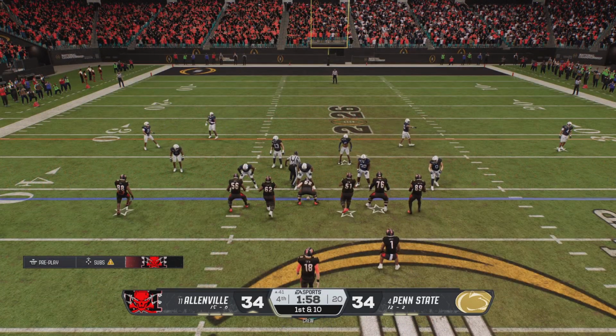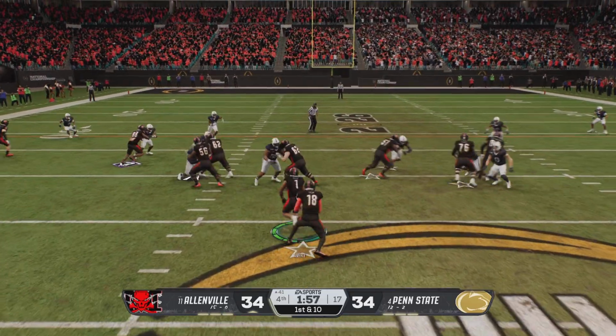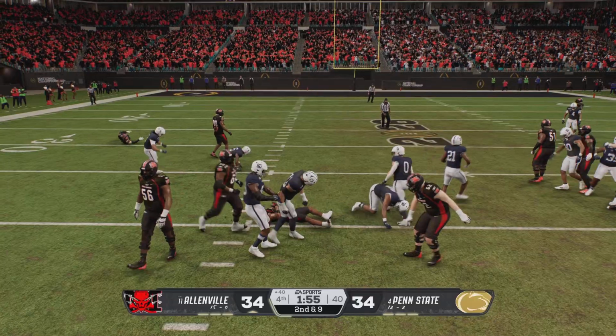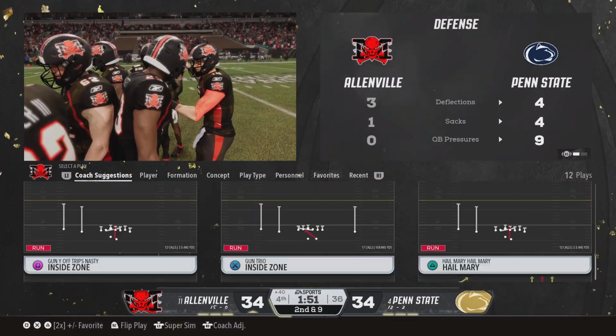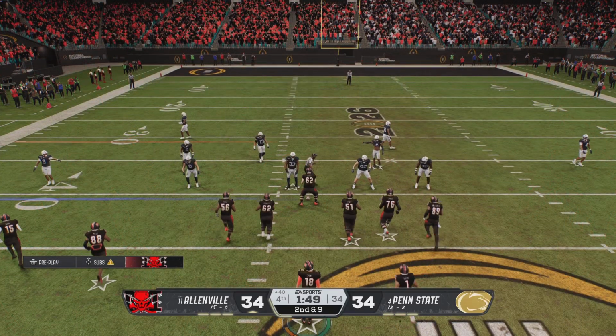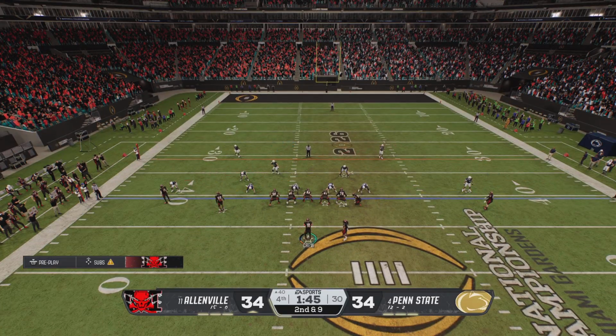How aggressive do you get on 1st and 10? They're going to run it. Mack gets the carry. It was an excellent effort by this defense, just staying in their run fit, holding their own at the line of scrimmage, and then making a tackle. Offense just couldn't get enough of a push to get any yards at all.